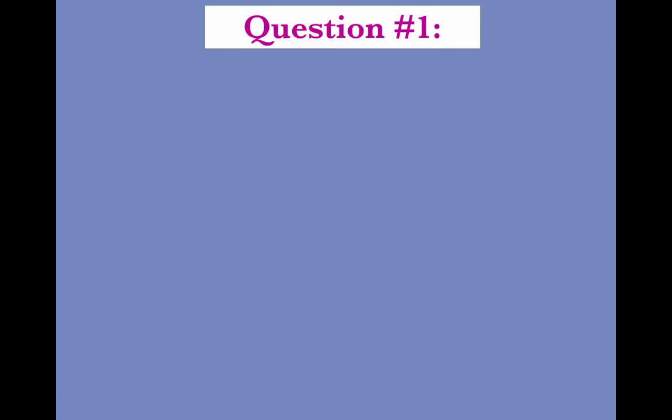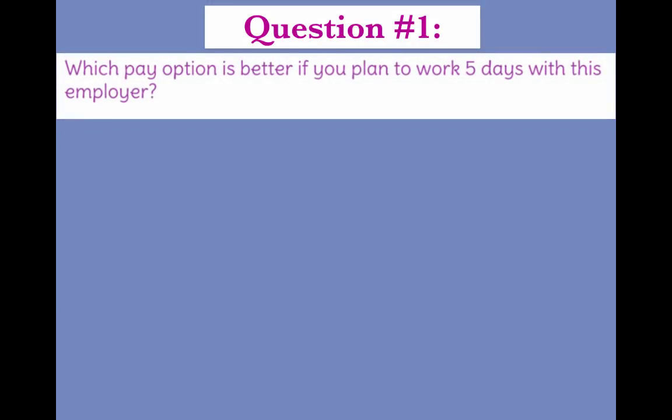Alright, so you're writing down the facts, and we're going to take those facts and answer some questions. So, question number 1 to write down. Which pay option is better if you plan to work 5 days with this employer? So, which pay option would be better if you were only going to work 5 days and then quit?